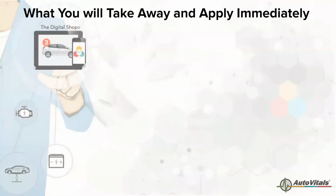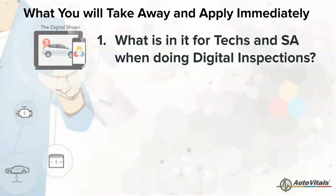All right, let's move along. So I hope you got a pencil sharpened and ready to go. Techs and advisors have been doing paper inspections for a very long period of time, and they really haven't had much success that way. They're really too much work and not enough money is produced by using them. Would you agree with that?